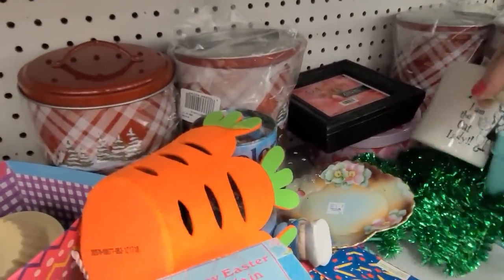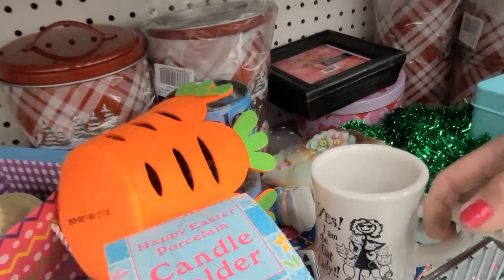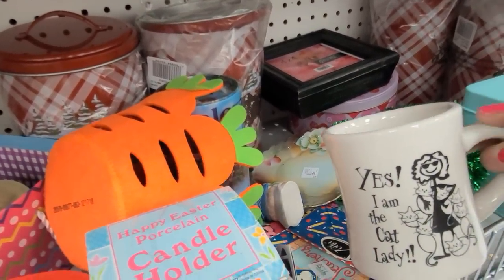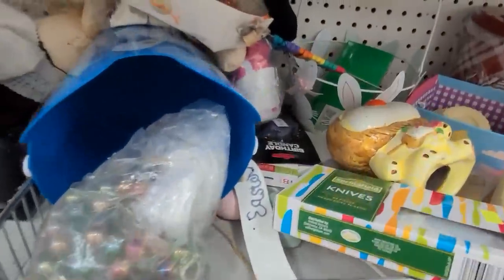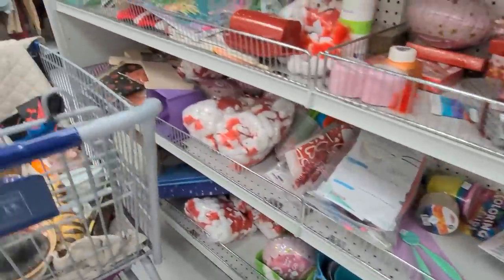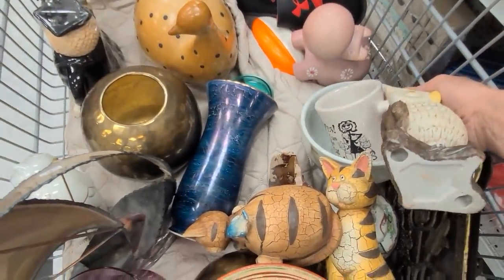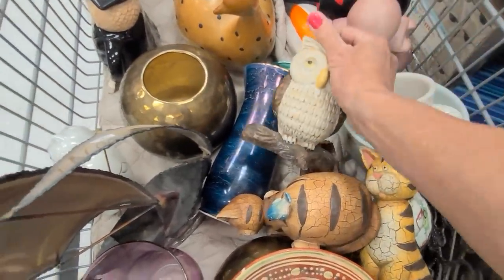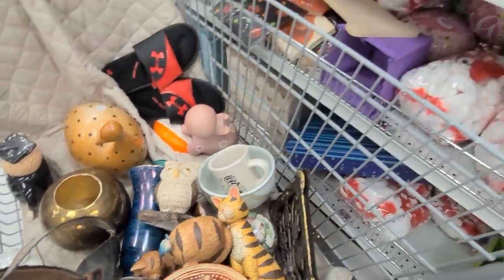And here is a mug. Yes, I am the cat lady. That's super too. It's one of those quite heavy restaurant ware type mugs. What's this? A little lion. Let's pop these in the cart if I can find a spot for them. There we go. Let's get back over here.